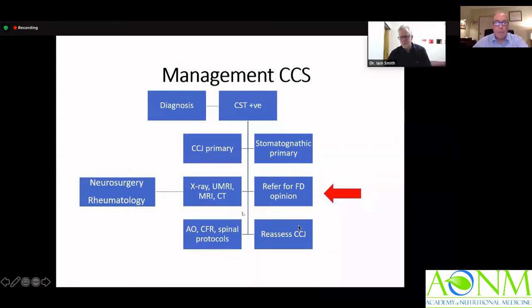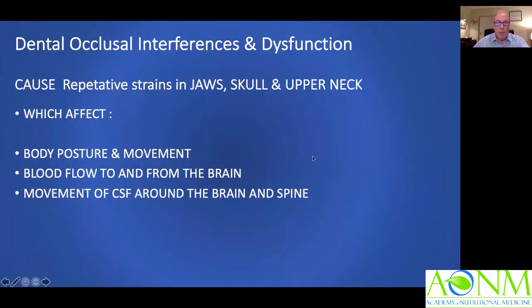The screenshot here was from Ian's presentation last week and places me in this hierarchy of the triage protocol in the management of his complicated craniocervical patients. And when I asked him to explain why he's referring patients particularly, his answer was that dental occlusal interferences and dysfunction will cause repetitive strains in the jaw, skull, and upper neck, which affect body posture and movement, blood flow to and from the brain, movement of cerebrospinal fluid around the brain and the spine.